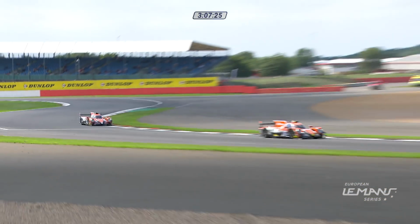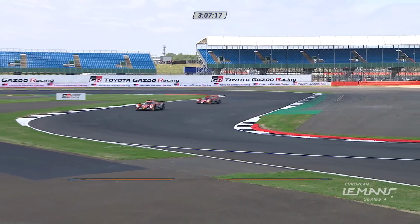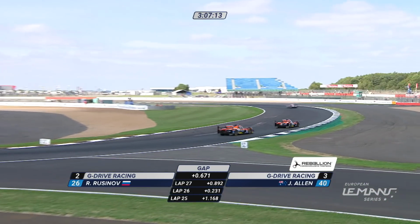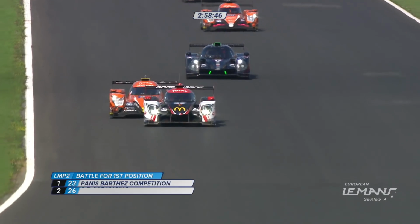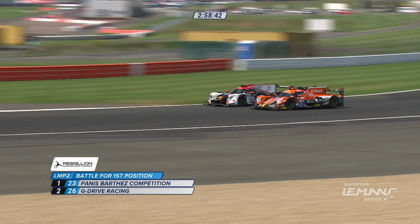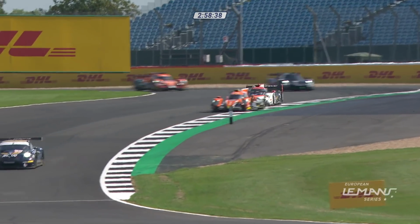After 1 hour at Silverstone, that's the gap between the top three. Panis Barthez, 26 G-Drive and 40 G-Drive of James Allen giving chase. Just 3 seconds covering the lead trio. And the G-Drive pair worked together. They reeled in the race leader, putting Roman Rusinov in position to try the pass at the end of the Hangar Straight. Inside, outside, and around the brave way at Stowe to get by Julien Canal.